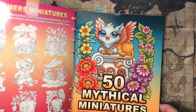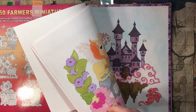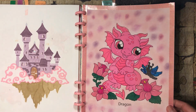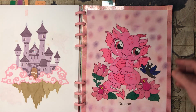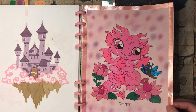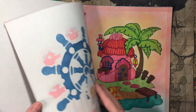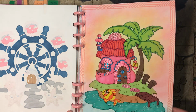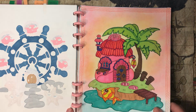Then we have 50 Mythical Miniatures by Camelia Andrzejkowa. And I did, where is it? This cute dragon. Used a little bit of glitter on the, I guess it's a dragonfly. It looks more like a dragonfly to me than a butterfly. And 50 Ocean Miniatures. And I did this page right here. I like the pink sparklies. As you can tell, this is my favorite kind of background to do. I just love putting those color combinations together.